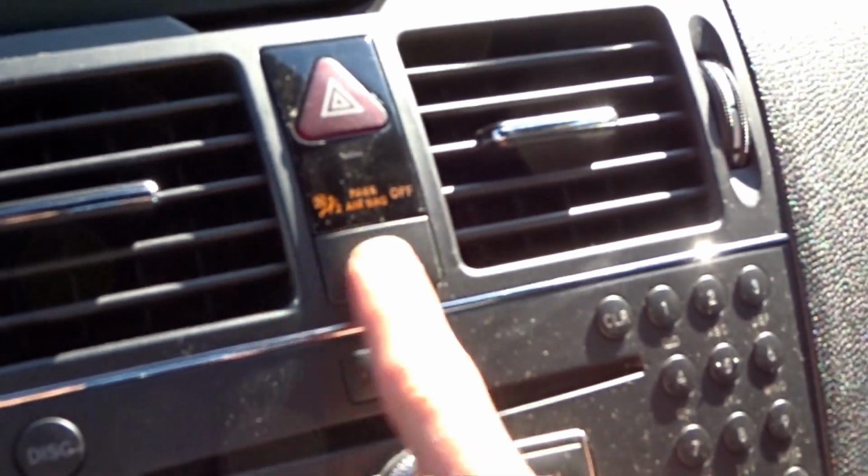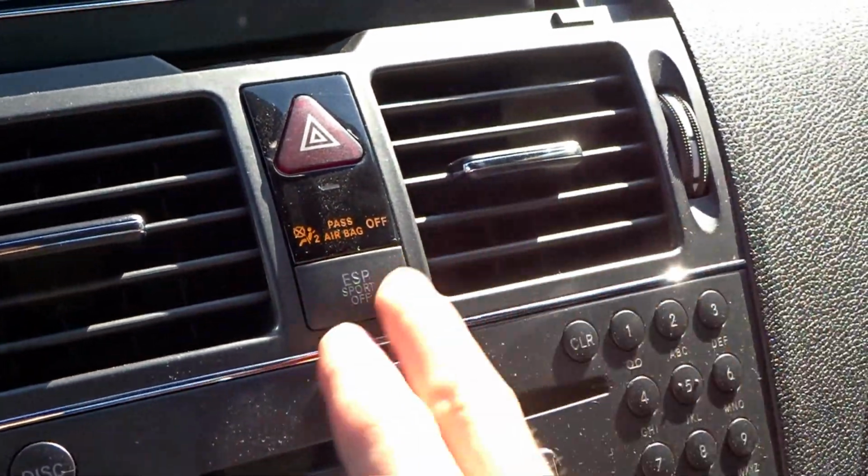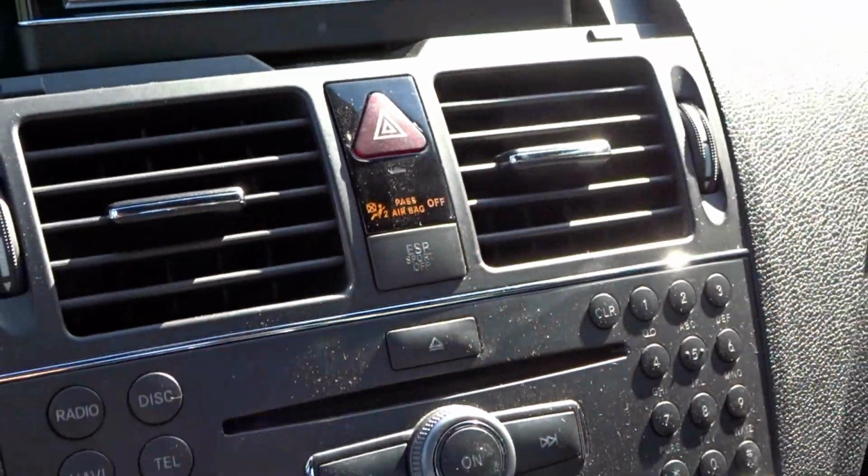You can turn the ESP off. I've never really done it in this car, honestly. It has so much power and so much torque.